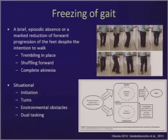This can actually be quite situational, where patients experience this when they start to walk. So their first step, they might get up out of a chair and try to take their first step. They might have it when they're turning, so changing direction, or going through a doorway or a narrow hallway. And they can also have this when they're trying to do more than one activity at once, so thinking and talking while they're walking. So that's what we mean by dual tasking.